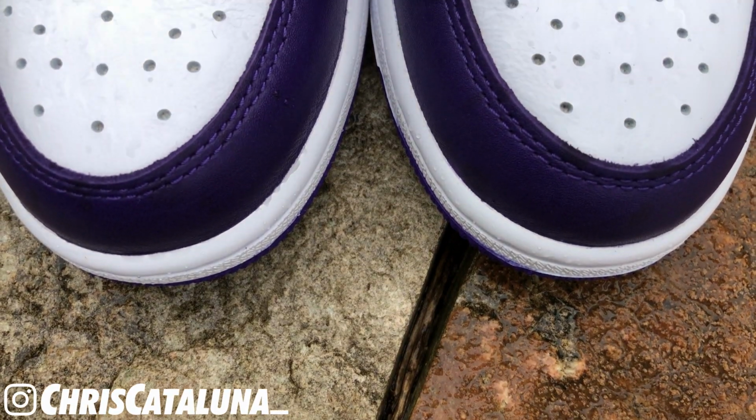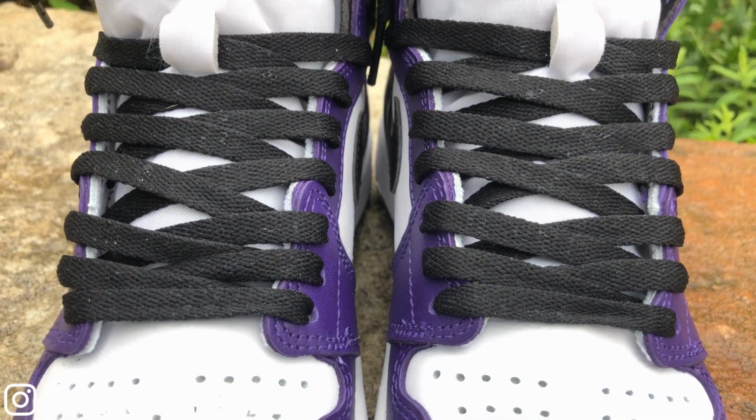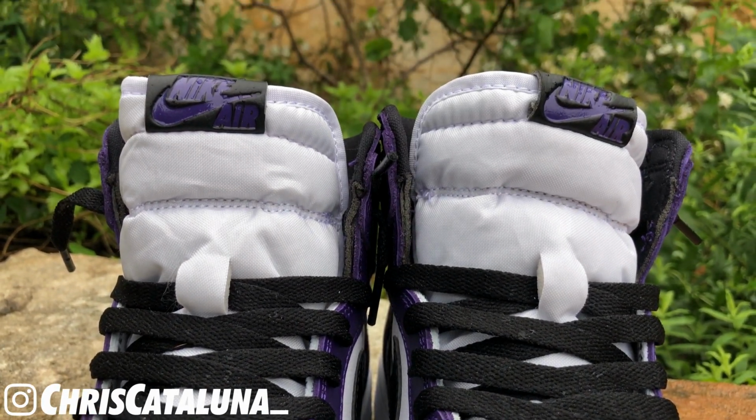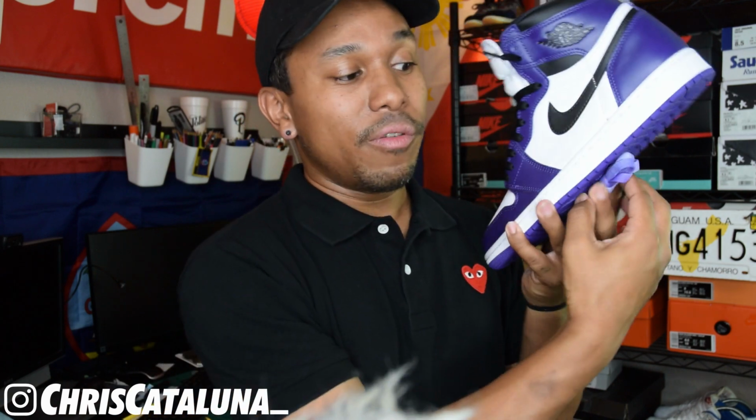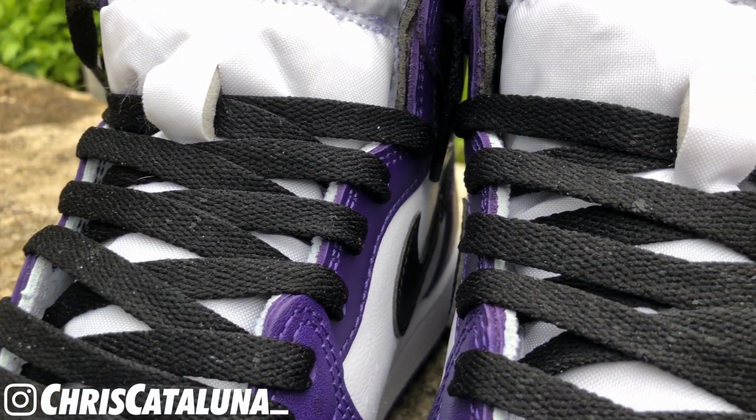Getting on to the lacing system, I love when a shoebox attains more than one set of laces. The default set of laces on this shoe is going to be of that black color, but they provide us with a set of lavender laces, but they're not lavender laces solely. They take on a marbling effect going on. So you have that lavender color and then you have like a darker purple. It's not like a deep purple or a Court Purple, but it's purple nonetheless. And both of these are done in a flat shape and of a cotton build.